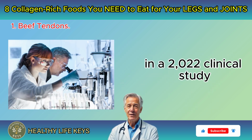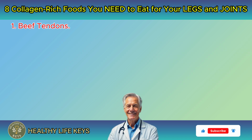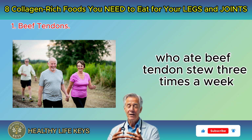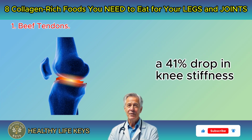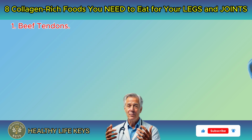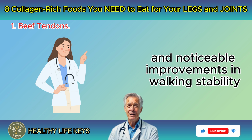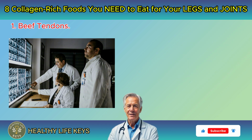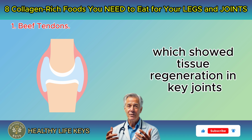In a 2022 clinical study published in the Journal of Functional Foods, adults over 60 who ate beef tendon stew 3 times a week saw remarkable results. A 41% drop in knee stiffness, a 63% increase in joint fluid density, and noticeable improvements in walking stability, often within just 30 days. These results were confirmed by MRI scans, which showed tissue regeneration in key joints like the knees and ankles.